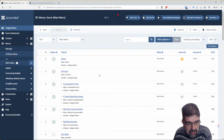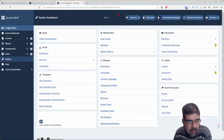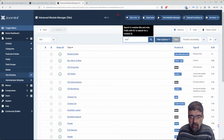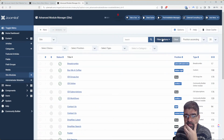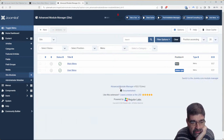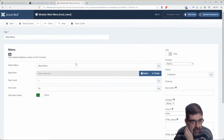Now, I believe what I'm looking for, if I go to System and open a new tab, is Site Modules. I want to go to Menu. Oh, I want to filter for type of menu. Select type is going to be, oh, it might be Maximenu. Let's try menu first. Here's my main menu. It's assigned to position none. Let's just see here. Main menu.